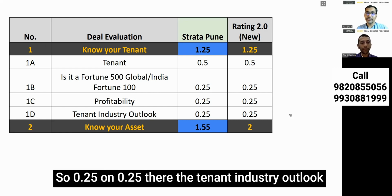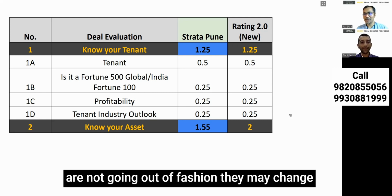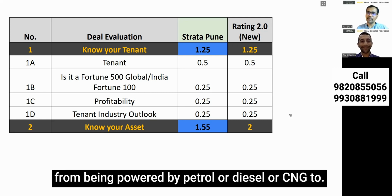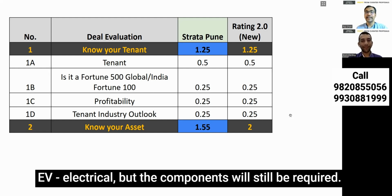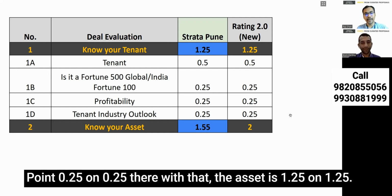For the tenant industry outlook, again, auto component manufacturing, automobiles are not going out of fashion. They may change from being powered by petrol, diesel or CNG to EV, electrical, but the components will still be required. So the outlook looks excellent, 0.25 on 0.25. With that, the tenant is 1.25 on 1.25.